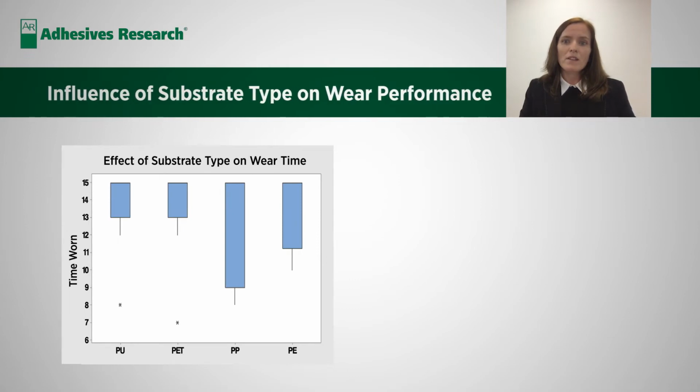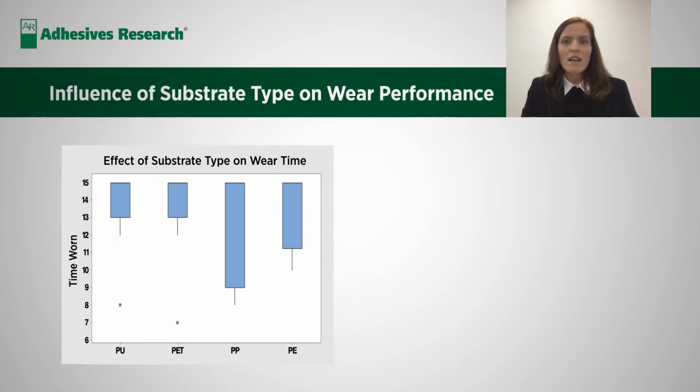The substrate type can also influence wear performance. Here we see the results of a wear study performed with 4 different substrates: polyurethane, polyester, polypropylene, and polyethylene. The time worn is illustrated in the box plot. As can be observed, the polyurethane and polyester samples performed most favourably, in contrast to the polyethylene and the polypropylene samples.